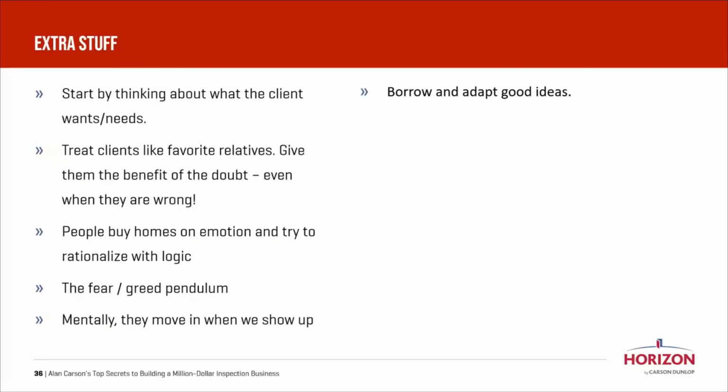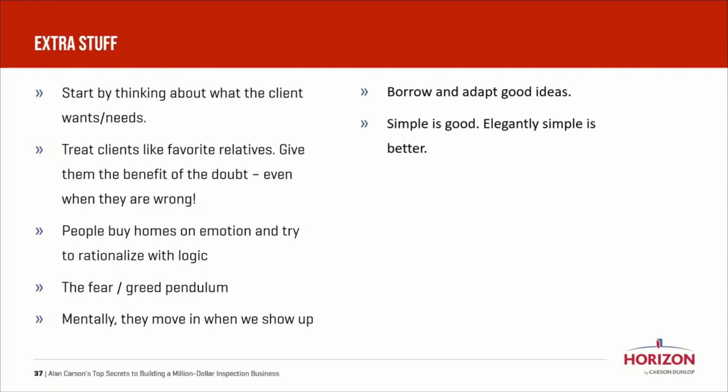Here's a secret. Borrow and adopt good ideas. I've done it all my life. I would go so far as to say I've never had an original idea in my life, but I have found lots of ideas that I really love and I have brought them into our business. So borrow and adapt. Some would say I'm stealing, but I don't look at it that way. And it's a terrific way to grow. I love simple. Elegantly simple is better. I'm a big fan of Steve Jobs, not so much the person, but what he accomplished. And elegantly simple is his phrase. And I think that is magic. Absolutely.